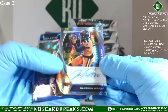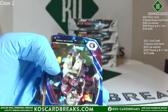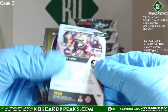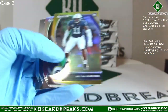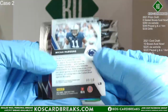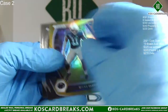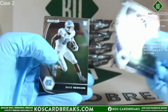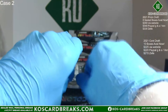Nashawn Wright, first one you've had for him. That's a hyper auto for Nashawn Wright. Dalvin Cook, blue ice, and we got a nice Micah Parsons right behind it. This is 66 of 99 for the Dalvin Cook. Micah Parsons, gold, 3 of 10. 3 of 10 for the gold Parsons. Nice hit. Najee Harris, silver. Micah Parsons and Daz Newsome. Close off the pack. And the box.